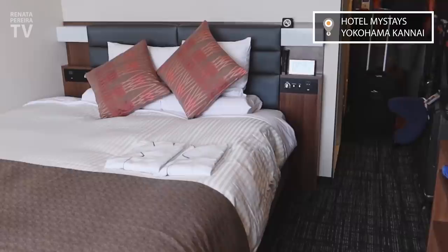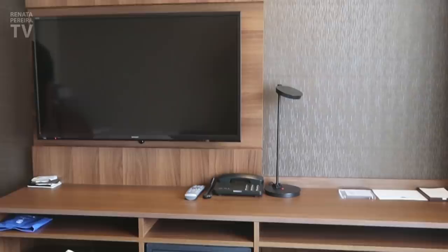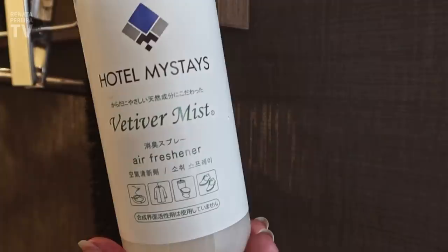So I always get questions about hotels. Let me show you ours here in Yokohama. You see, the room is smaller when you just have one bed. The other one in Tokyo was slightly bigger, but this is very nice too. My stays kanai. It's got everything we need here, plus pajamas, slippers, charging cable with a lot of adapters, and air freshener. That's for you, Gordon.